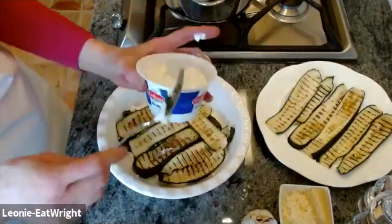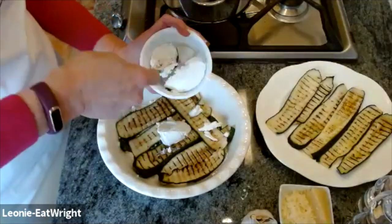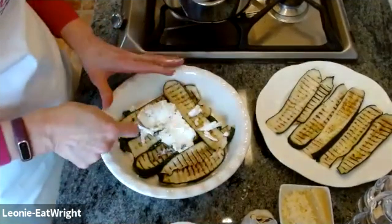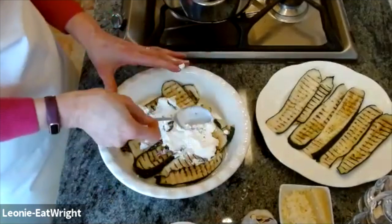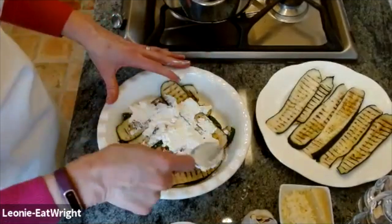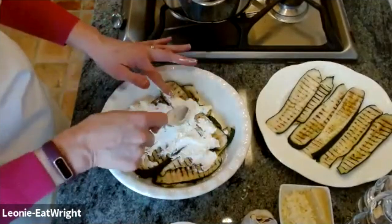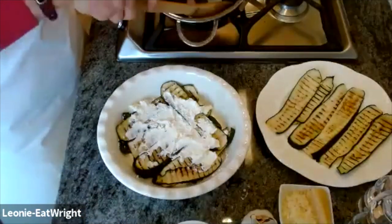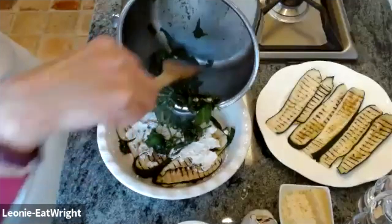So next on goes the next layer. You try to spread it out again. You can do it with your fingers if you like. We don't need to be too precise, but try to make it look nice, of course. And then the final spinach. Take that all out.